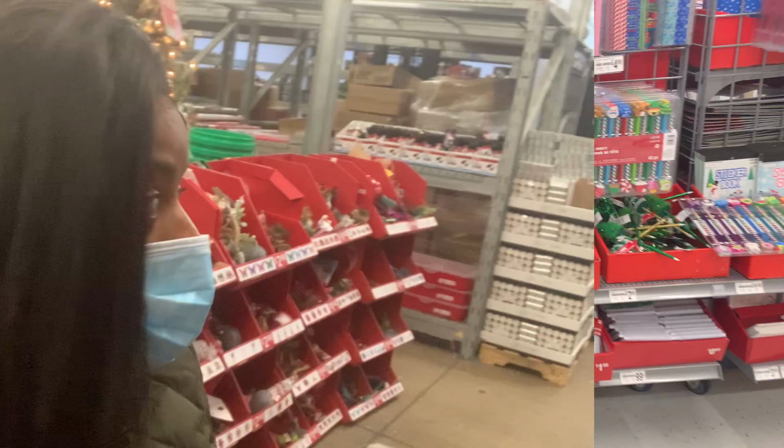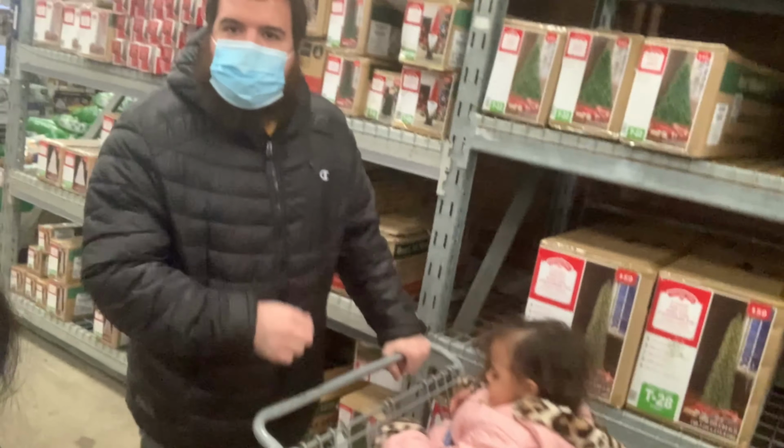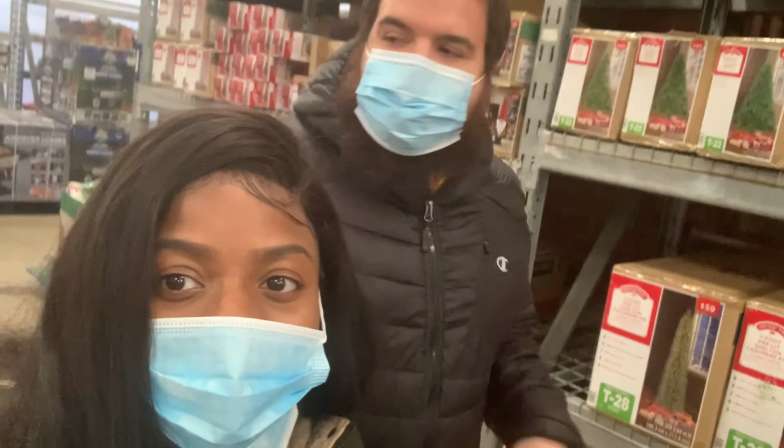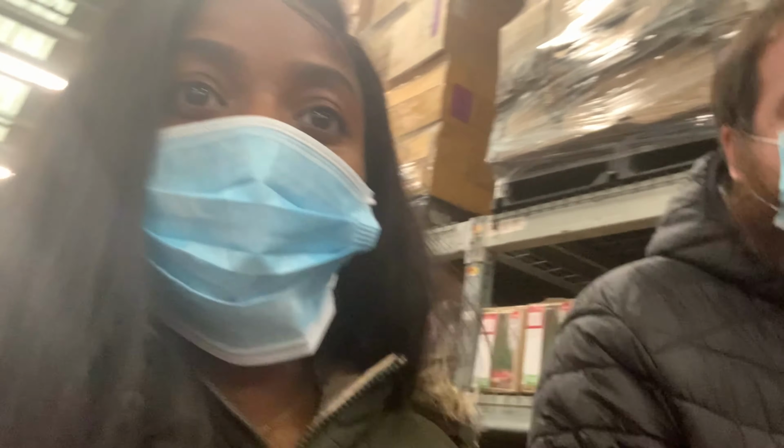We are at Walmart, and we found our tree. We can't wait to put it up when we get home. I really wanted a pre-lit tree, you guys, but I got a feeling you can't hear me, so I'll see you when we get back at the house.